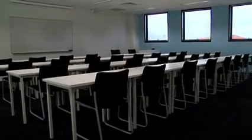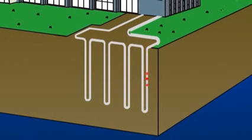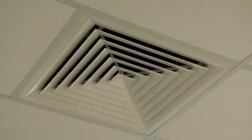All of the classrooms within the building, excluding the training floor, are air-conditioned through ground source heat pumps. This process involves heat being pumped to or from the ground using 22 bore holes that are up to 100 metres deep. The earth is then used as a heat source in the winter and a heat sink in the summer. This system reduces energy costs significantly compared to regular air conditioning systems.